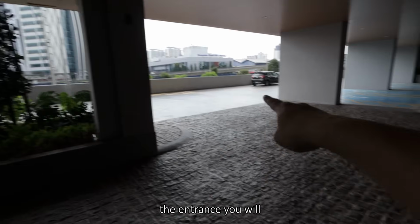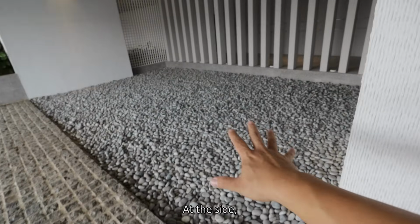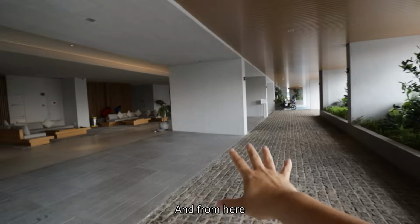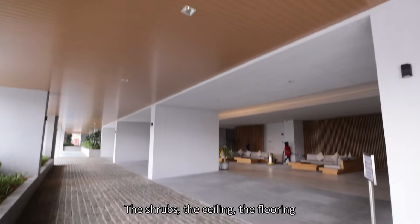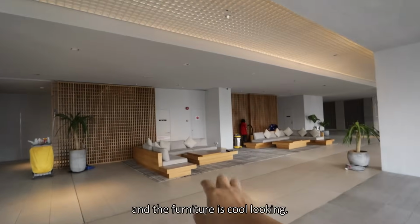So from the entrance, you will have textures like this for the main road. Then you will have pebbles at the side. You will have slits of columns to give you that texture. And from here, you can see a lot of textures, which is nice. The shrubs, the ceiling, the flooring, and there's a ramp into the main waiting lounge, and the furniture is cool.